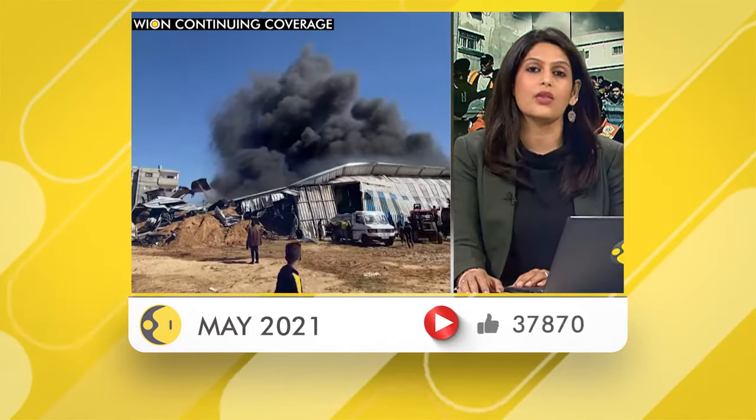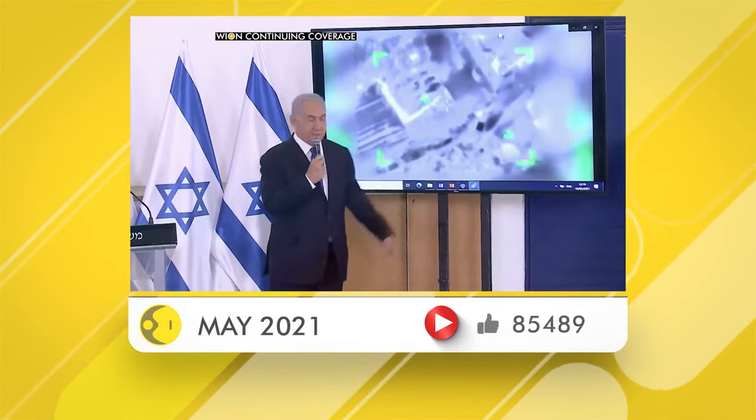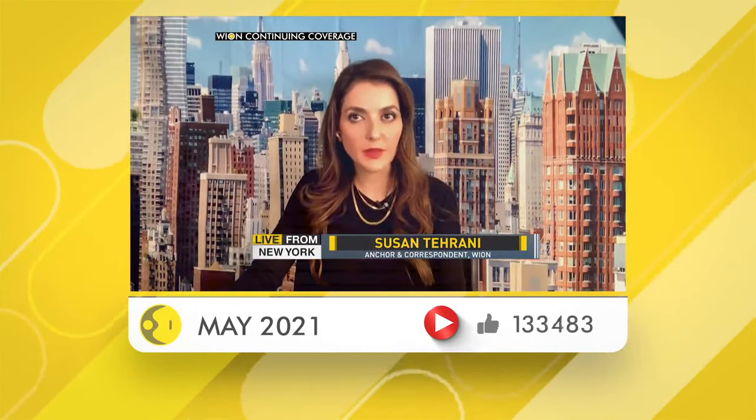To have destroyed a rocket launching site used by the Hamas. Israeli Prime Minister Benjamin Netanyahu has made no mention of any halt to the offensive.